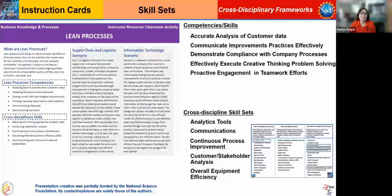Okay, moving on to our last column. We have something under business knowledge and processes, and this would be for lean. We all know lean is really important. Here we have, again, some competencies. You might see some specific technical skills related to lean very specifically. And down at the bottom, the cross-disciplinary tools, you'll see some common ones coming up in three or four of these cards already showing up. And just again, for visual identification, you can see where they are on the card and how they cross the three different areas.